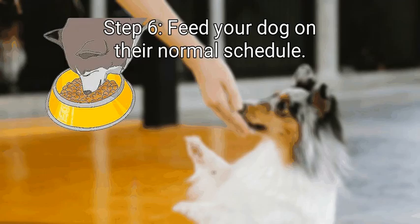Step 6. Feed your dog on their normal schedule. If your dog eats twice a day, be sure to offer them food in the morning and the evening even while you are traveling. Keep them on their normal feeding schedule so that they don't get hungry. Your dog may not be hungry in the car. Offer them food just in case they want to eat it later.